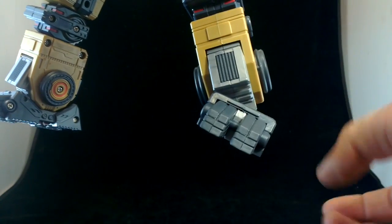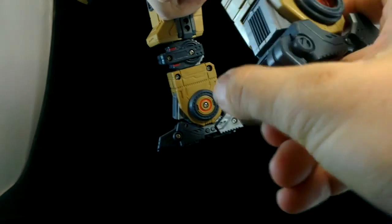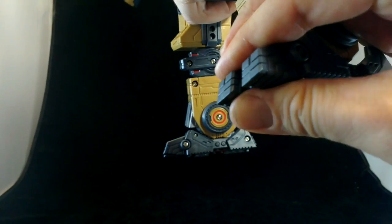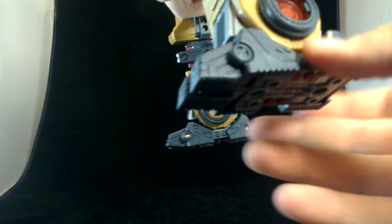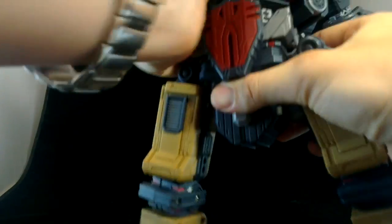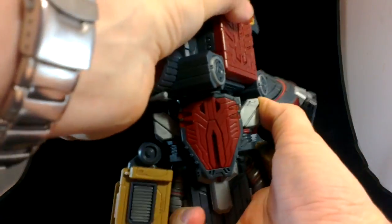Apart from that, ratcheted ankle tilt and individually articulated toes. So depending on the ankle tilt, you could move the toes so they still maintain contact with the ground. We get a ratcheted swivel above the lower leg, like that. And, can you believe it, a ratcheted waist joint.